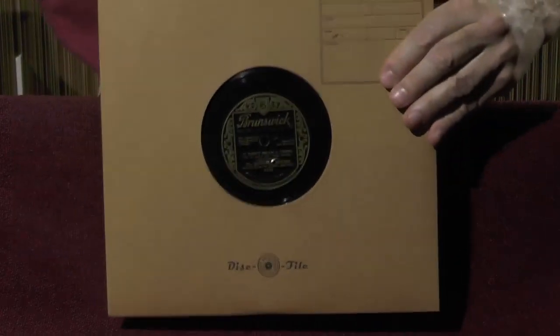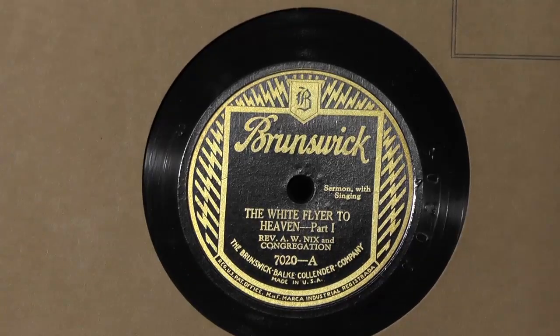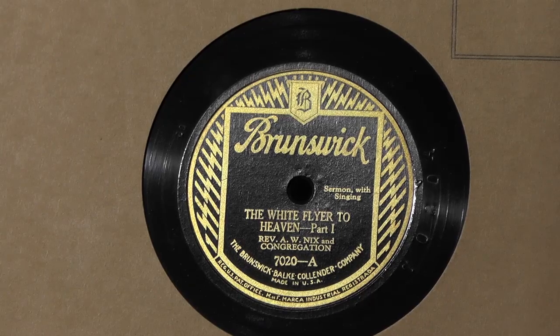Lot number 6820. Boswell Sisters. Don't mean a thing if it ain't on Brunswick. $50 minimum bid. 6833. Reverend Nix and his congregation. The White Flyer to Heaven. E+ condition. You do not find preaching records this obscure, 7000 series Lightning Bolt Brunswick, in E+ condition. That is a $200 minimum bid on that record.